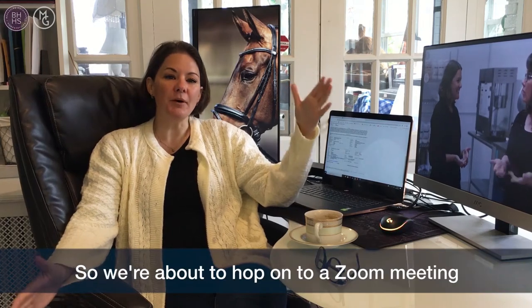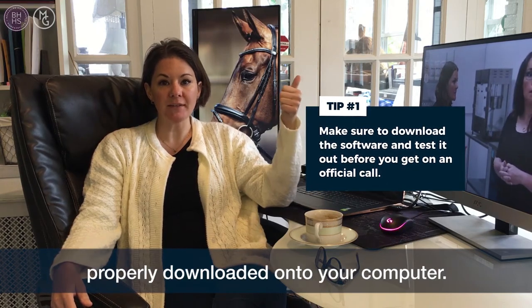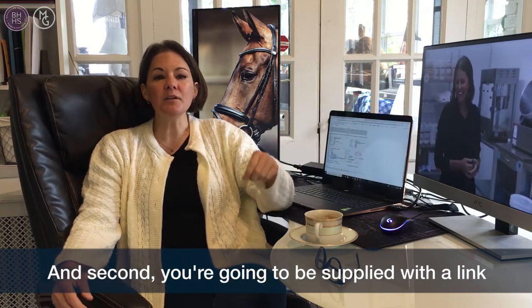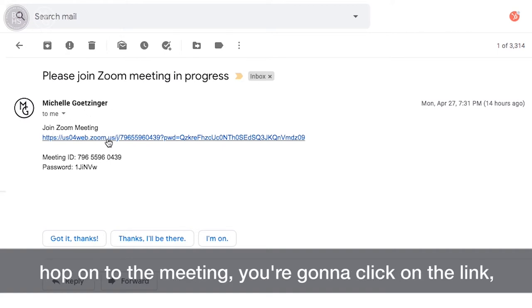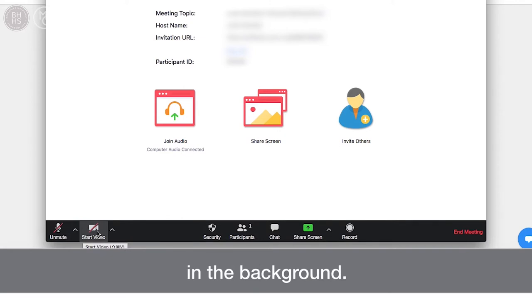So we're about to hop onto a Zoom meeting, and here are some tips to get started before you do yours. Number one, you wanna make sure that you have the software properly downloaded onto your computer, whether it be Zoom or FaceTime or another platform. And then second, you're gonna be supplied with a link from most likely either the seller or the seller's agent, if you're the buyer, and you're gonna click onto the link. And in that chat room, recommendation number one, you should mute yourself, okay? Because you never know what's gonna be happening in the background.